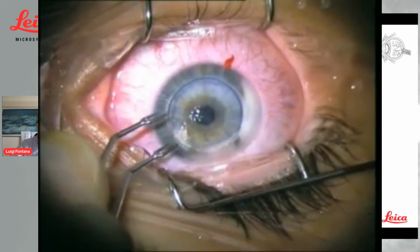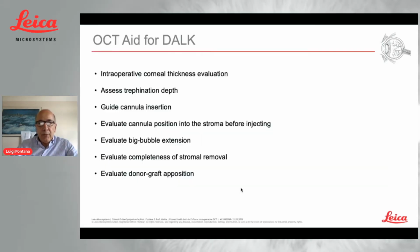Now, how can the OCT help in order to perform a DALK procedure? First of all, the OCT may be helpful to assess preoperatively the corneal thickness on the operating table in order to establish the size of trephination and the depth of trephination. Then the OCT may be helpful, and I'm going to show this, to guide the cannula insertion right close to the pre-Descemet membrane or Duas layer in order to more easily achieve a big bubble formation. And then evaluate the cannula position inside the stroma, evaluate the big bubble extension once you have achieved it, and evaluate the completeness of the stroma removal and the donor graft position.